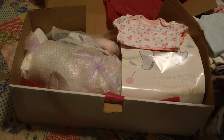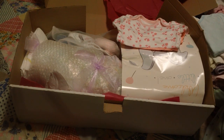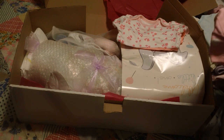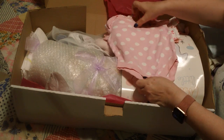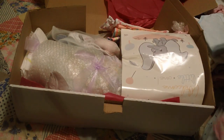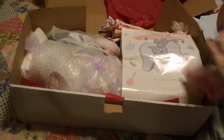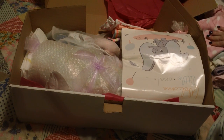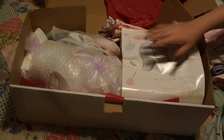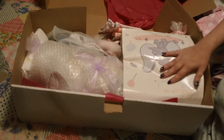Oh my gosh, this one is so cute. I am a sucker for polka dots. We have another onesie. This is pink with some white polka dots. Oh my gosh, that is cute. I love polka dots, you guys. Oh, Pamela, I am loving everything so much.